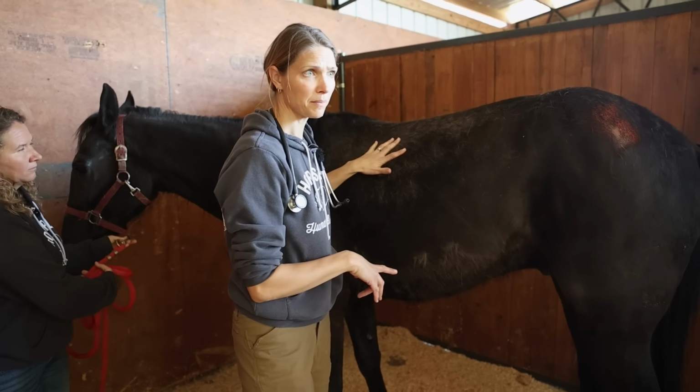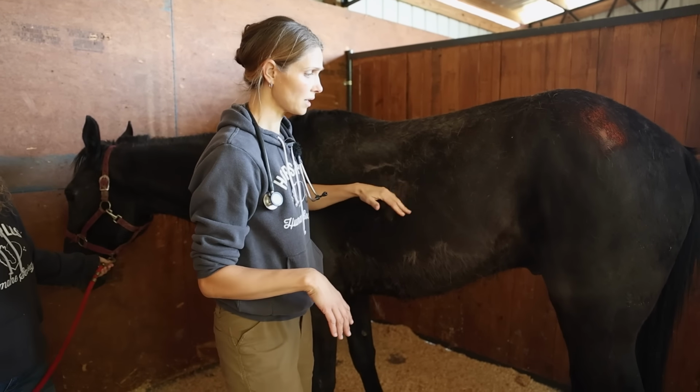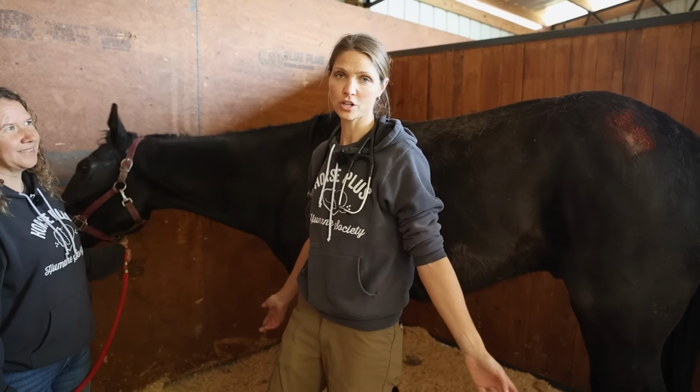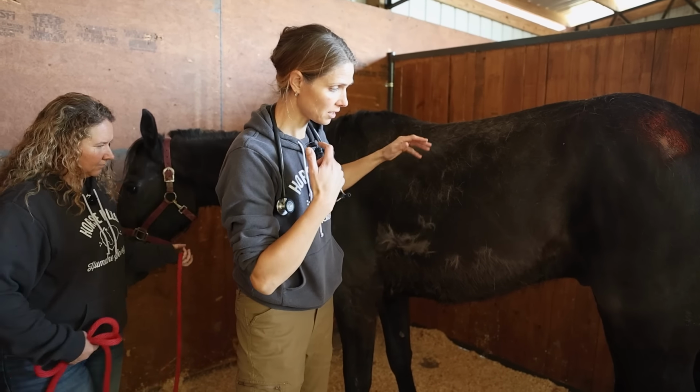So this poor guy came off the trailer. Tani and I snagged him immediately. He had pain and anti-inflammatory medications administered intravenously at a pretty high dose within 30 seconds. His intake heart rate was 88. So heart rate is one of our best indicators of pain.